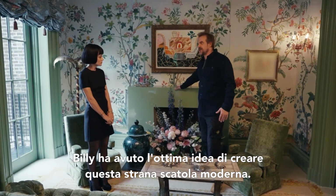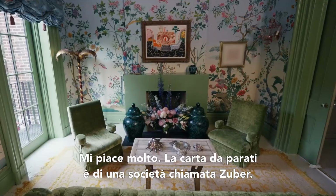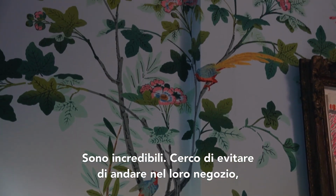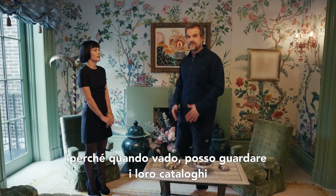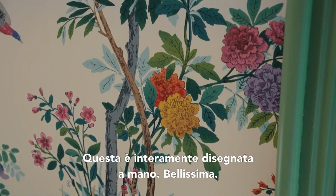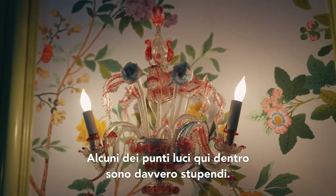And so Billy had this great idea about this weird, modern box. It's really cool. Wallpaper is by a company named Zuber. They are unbelievable. I try to stay away from their shop because I go in and you can flip through their books and I just want every single wallpaper and none of them fit. This is all hand-painted, gorgeous. Some of the little touches of lighting stuff in here is so cool.